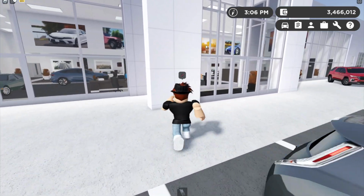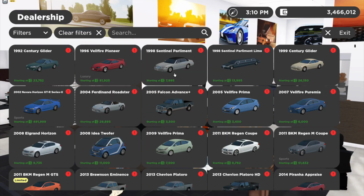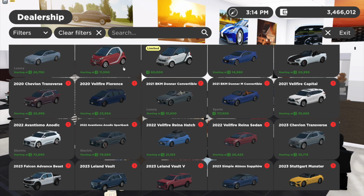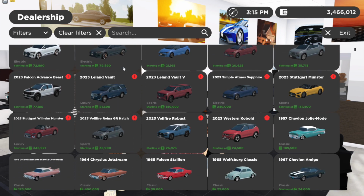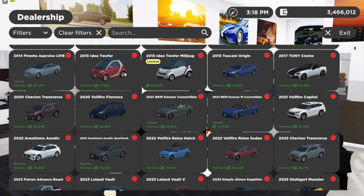They added a whole bunch of new cars. I believe we have two limited cars as well, so let's go ahead and buy them right now. So let's go look in the dealership, and as you guys can see, we have, I think, like 50 new cars, if I'm being honest. So yeah, here are all the new cars. We have plenty of new cars to check out. We have two limited cars.